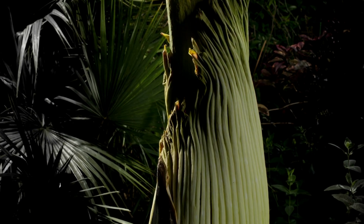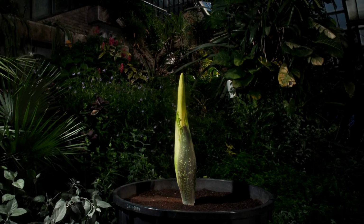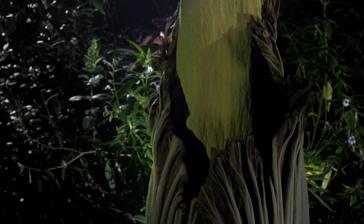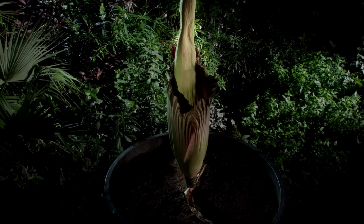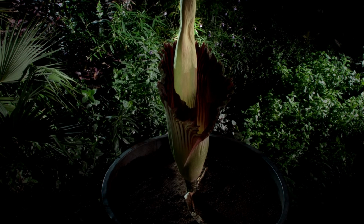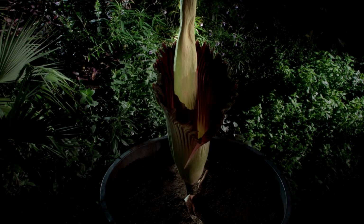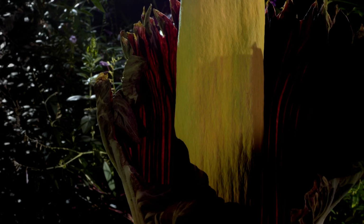The call that the Titan was finally opening came late one night. The team rushed down and captured this. A sight that until recently could only have been witnessed by a handful of very committed botanists. The flower that you're looking at stands 7 feet tall. We didn't know if we were going to get one during the making of this programme, and it's a fantastic opportunity. It remains in bloom for just 2 days, and then it closes.